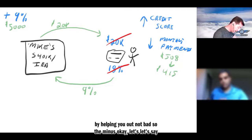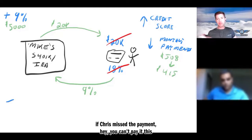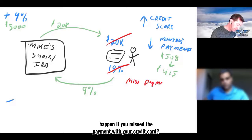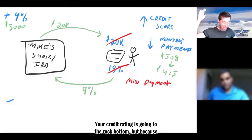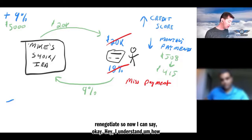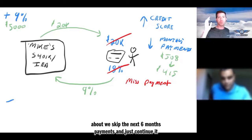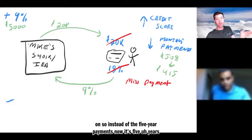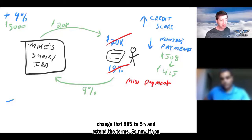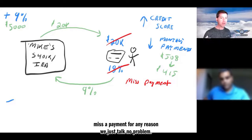Not bad. So the downside, okay, let's say Chris missed a payment. Hey, you can't pay it this month because of COVID and whatnot. So, missed payment. What would happen if you missed a payment with your credit card? Your credit rating is going to rock bottom. But because we're friends, and because this is a mutual deal, we can renegotiate. So now I can say, okay, hey, I understand. How about we skip the next 6 months of payments and just continue it on? So instead of 5 years of payments, now it's 5 years and 6 months. So now you have time to recuperate. Or I can change that 9% to 5% and extend the terms. So now if you miss a payment for any reason, we just talk, no problem.